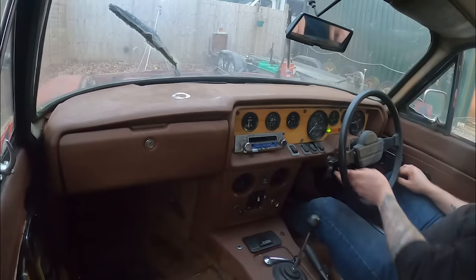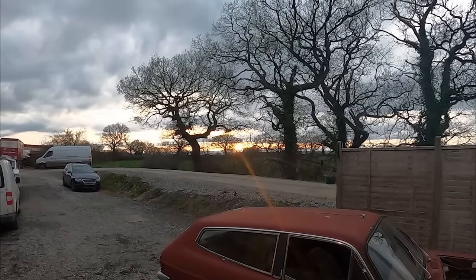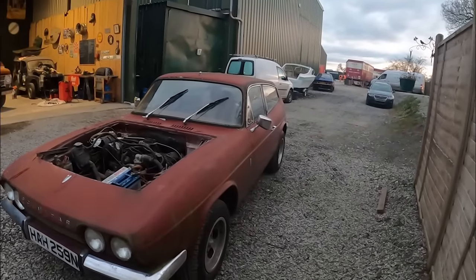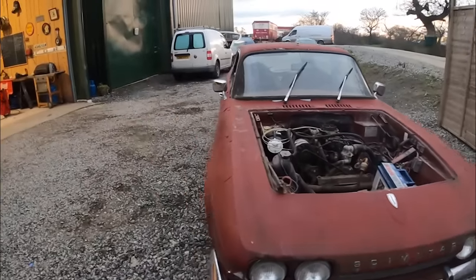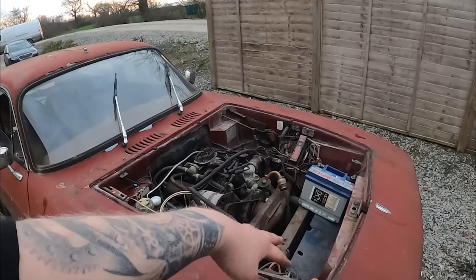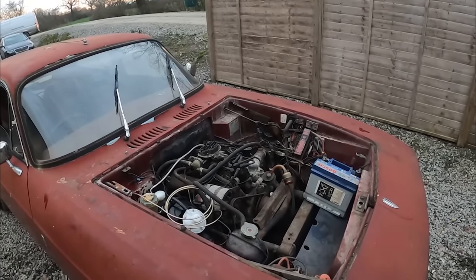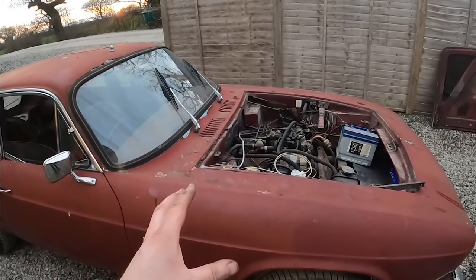Interesting. The sun is starting to set on day two on the Reliant project, which I'm now naming it. So let's look at the positives. We've got a fuel system that seems to be working. I still need to do a little bit of maintenance there. Need to tie the battery down, but that's all working. It seems to be charging, but again, I need to get my little machine on it to check. Need to put all the filter and stuff back on there. Need to put the bonnet back on.